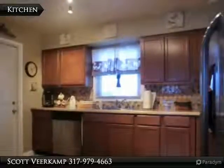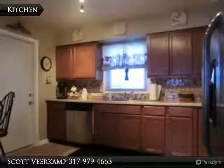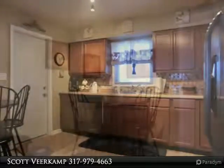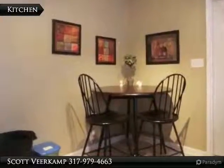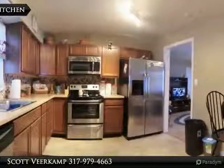It's all new in this kitchen. Floors, tile backsplash, stainless appliances, flooring, lighting and fixtures. Coffee anyone? A cozy little niche to begin the day. Just beautiful.